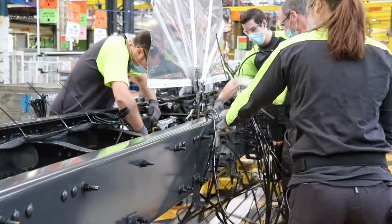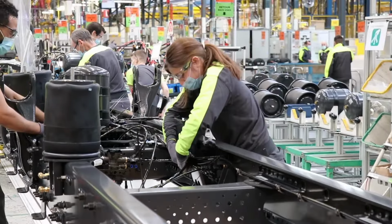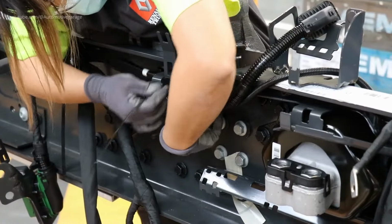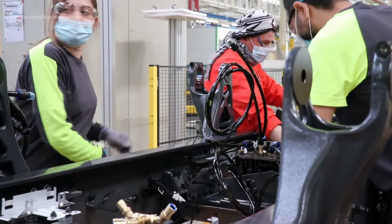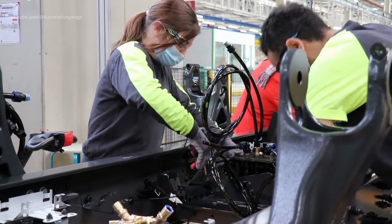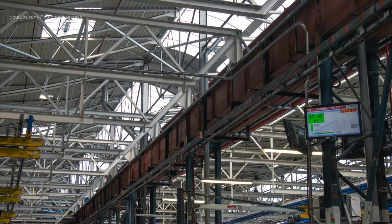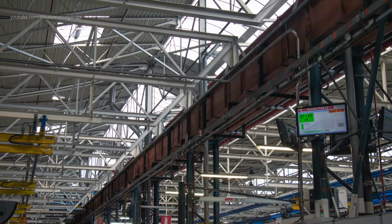There are about 3 kilometers of electrical cables and wiring on each vehicle. Colored rings prevent connection errors. Skylights have been installed to maximize light, improving working conditions and reducing energy consumption.